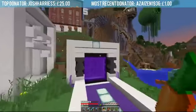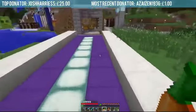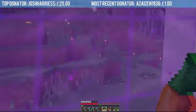And let's head back over to the roller coaster, and let's start work on some decorative bits. We needed torches. What am I doing? I don't think I had any torches either. That's a pain in the bum.